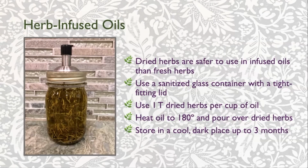So the process is to take a pan of oil and heat it up to 180 degrees. I used an instant read cooking thermometer to check the temperature. When it got to 180 degrees, I had my dried herbs in my jar and I filled it up with the oil, and then just let it cool. So that's the process for doing that. The drier the herbs, the better, to be safe. And then these can be stored. I've read anywhere from 1 to 3 months, probably depends on the temperature. Keep them in a cool, dark place if you can, and they should last about 3 months.